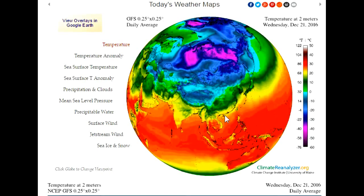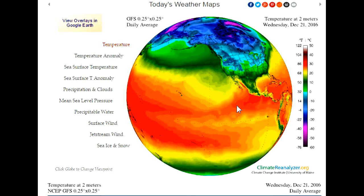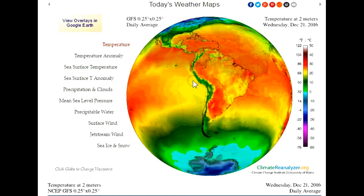Looking at the rest of Asia, you can see the coldest air is locked in Siberia right now. Some of that cold air has been making it down almost to the Himalayas. Parts of China have been seeing cold weather, but not always. Looking at the Pacific side of things, you can see just how warm it is here. And of course, marginally cold, chilly in Alaska to be expected, and through the Rockies, but actually they're well above normal as well. We'll get to that in a second.